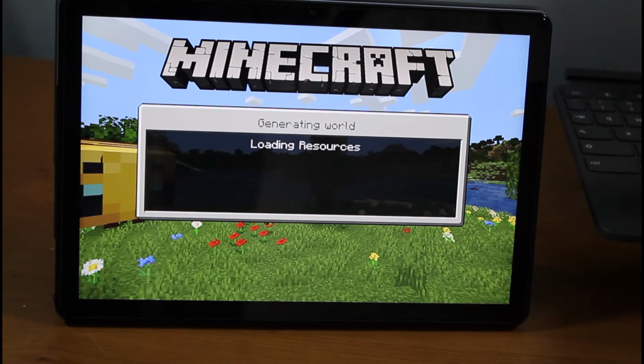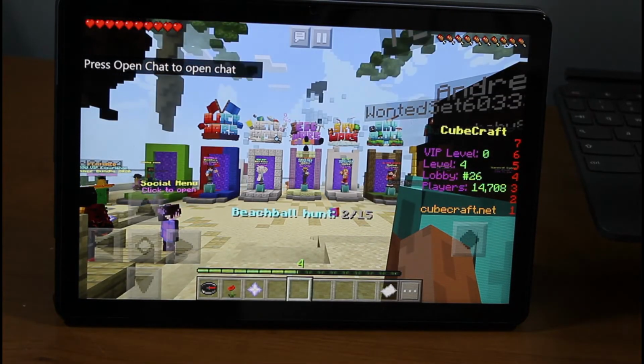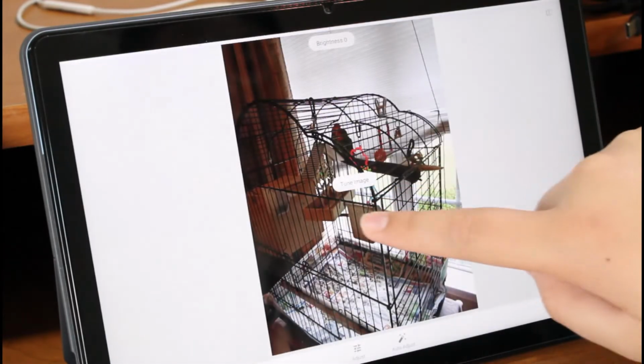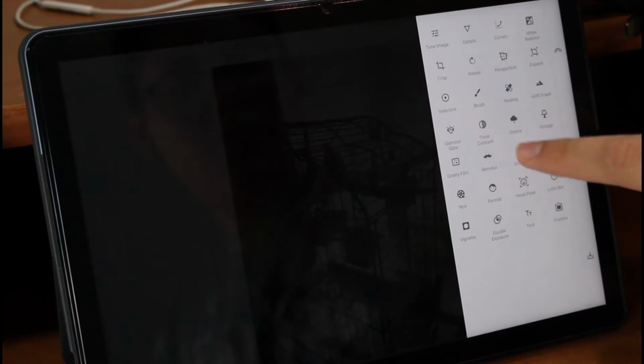Which, this is a tablet, guys. I mean, a tablet needs games. And for the price, parents are probably going to be buying it for kids. And kids need games. And if games such as Minecraft just aren't on there, I don't know.